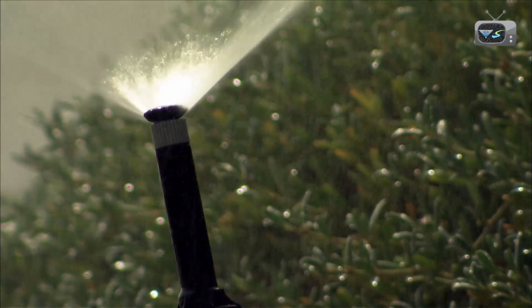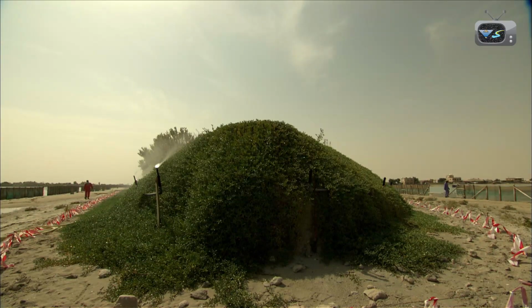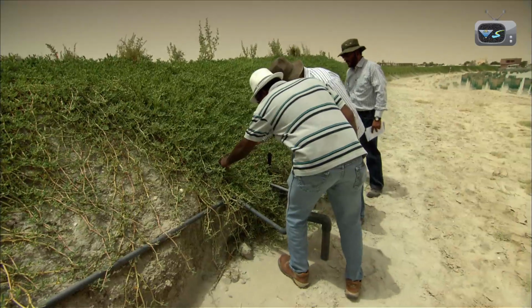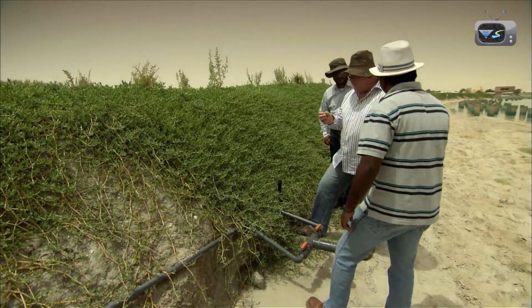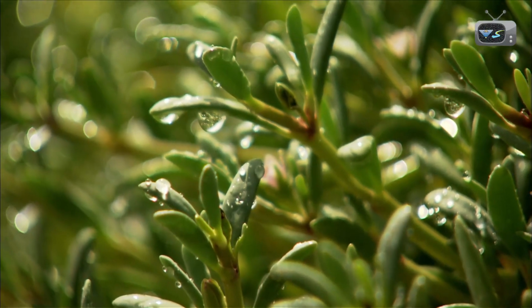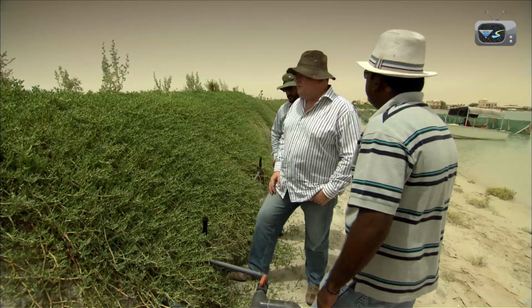And the plants are responding quite well to the salt water? We haven't observed any sign of stress so far. I can see there's a lot of flowering going on here, which is a good sign, isn't it? Yeah, it's a good sign. And when you went from like 50% seawater to 80, there's been no decline in growth? No, sir, no decline. Absolutely no. The fact that they're flowering shows that there's no stress at all. I mean, they're doing extremely well.